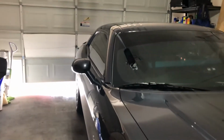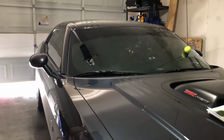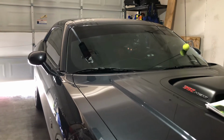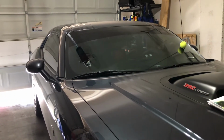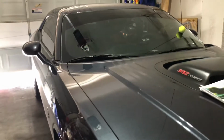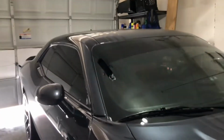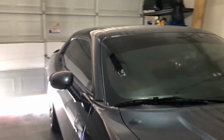The other issue I ran into with this car, I was getting some exhaust noises, and I actually thought it was my drive shaft or my differential making noise. But come to find out, my exhaust clamps were loose, and apparently they were stripped. So that was causing the rattling noise I was getting.